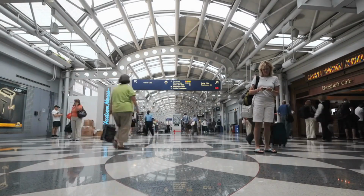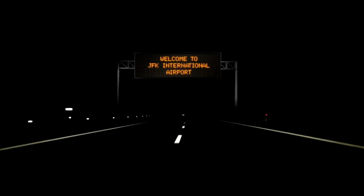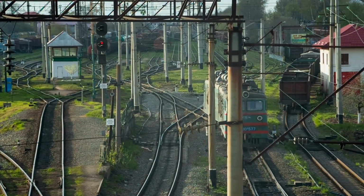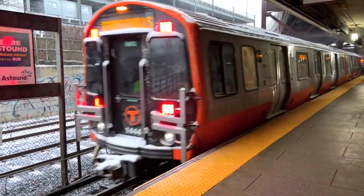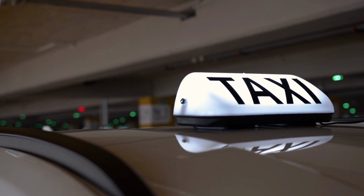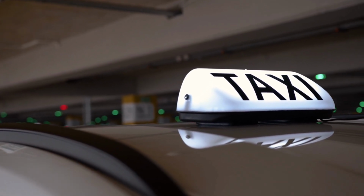All right, you've landed. Now, how do you get into the city or to your hotel? From JFK, the easiest and cheapest way is the AirTrain plus subway combo. Take the AirTrain from your terminal to Jamaica Station or Howard Beach, then hop on the subway into Manhattan. Total cost is around $11 and takes about an hour to Midtown. If you'd rather take a taxi or rideshare, you're looking at around $70 to $90 to Manhattan, maybe an hour with traffic.